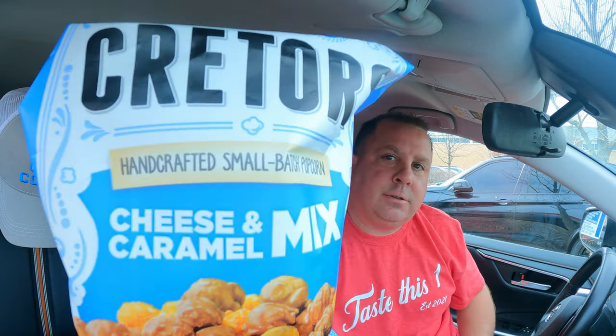On to the Cretors. The reason why we tried this was because of yesterday's video. And from the cheddar cheese aspect, at first I thought it tasted similar, but then when you keep eating it, there's a little more cheese flavor. It's going to be a C+76 for the cheese popcorn. And for the caramel popcorn, it's going to be a B-80. I had more caramel, a little more crunch on the Cretors. Grand total of 156 divided by 2 gives you a 78. So a C+78 for the Cretors.